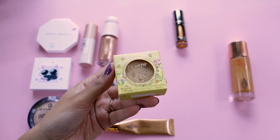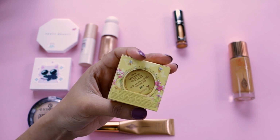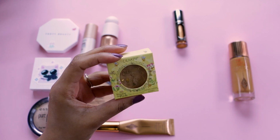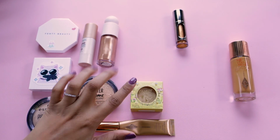This is another ColourPop highlighter, and this is in the shade 100 Acre Wood from their Winnie the Pooh collab. And I've only used this once when I went to Disney and dressed up as Pooh. So this is really just like a collector's item for me. So I'll have it forever.